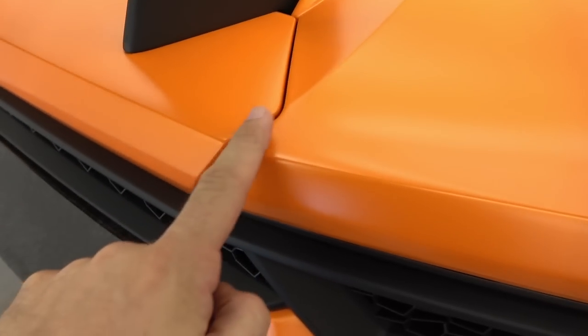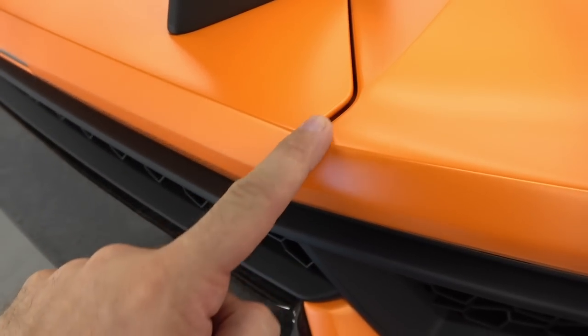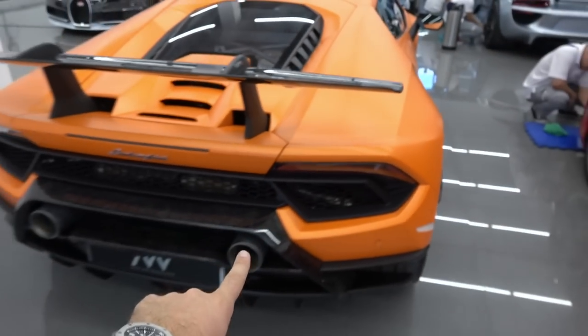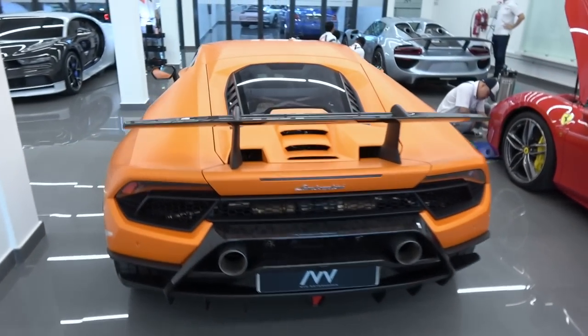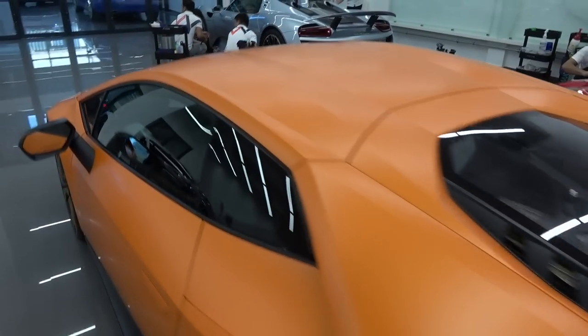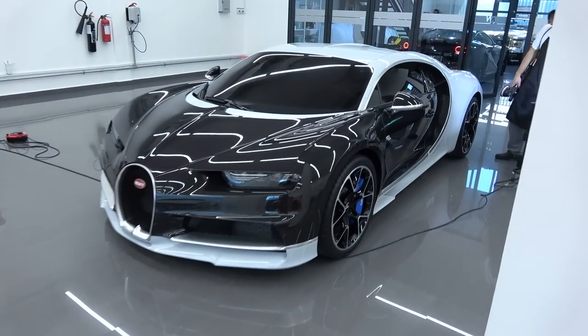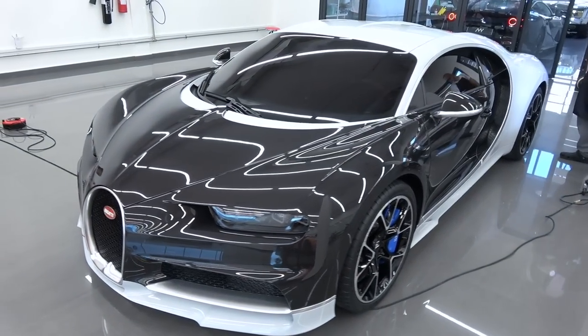Has he had it? Oh yeah, look. Very faintly, that's a very good application, right on the very edge. This is obviously in the satin orange. They've maintained that with the satin paint protection film. Looking phenomenal. Let's just jump straight to it. What on earth are my eyeballs showing me right now?